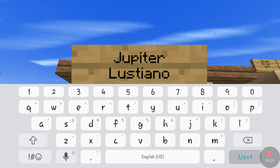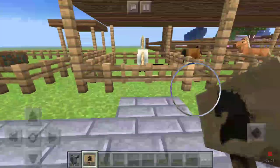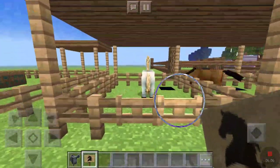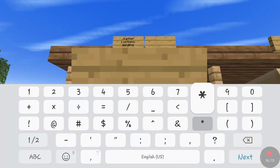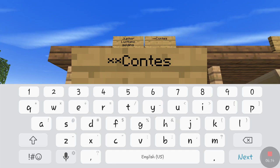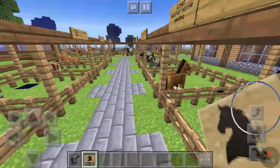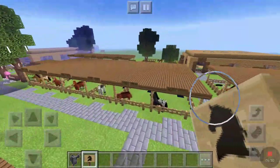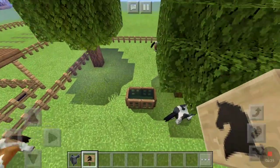I think that's how you spell it, Lusitano gelding. And he's a contest horse. Does he have a name tag? Yes, he has a name tag. He's going to be a contest horse for future as well. I have a lot of contest horses that I need to use for contests. So contest horse, and then I have 4 more stalls I can use. I'm only going to move 1 more in here so I can save the rest for breeding.